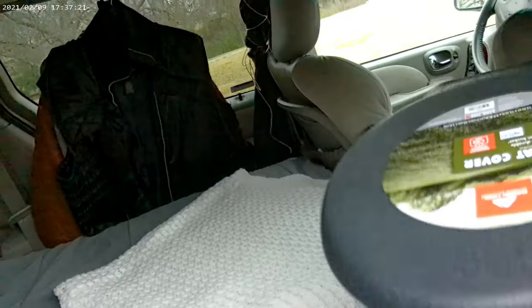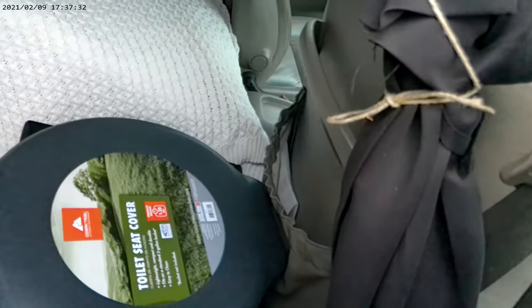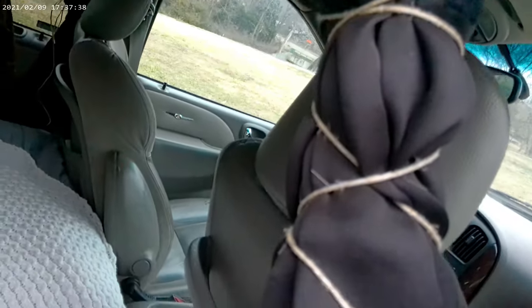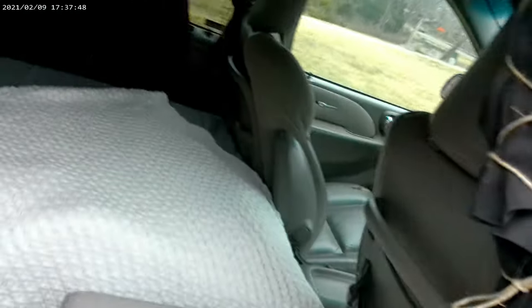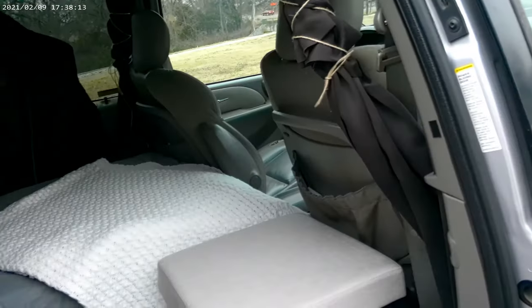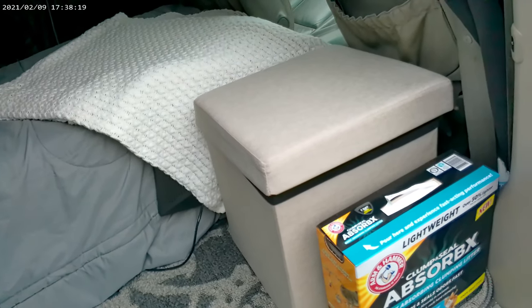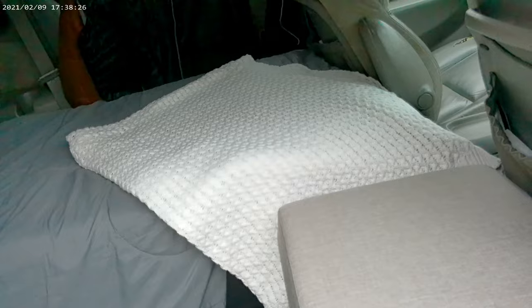And whenever I have to go and take care of my business, I do that. And when it's time to get rid of it, I just pick up the bag and toss it in the trash wherever I am. So, and that's really good. And this actually kind of hides it, but not only does it hide it, it allows me that once I hop in the van, I actually have a place to sit, and then I can immediately take off my shoes.